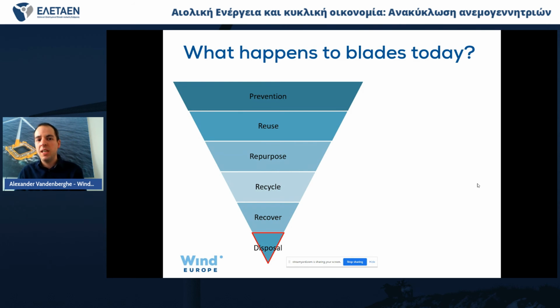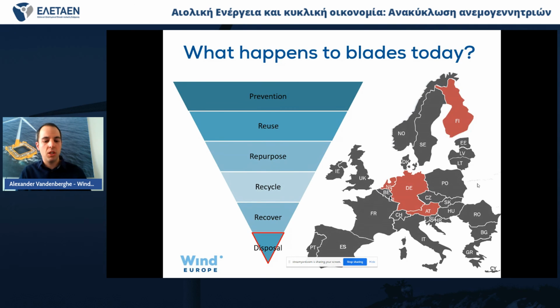Landfilling wind turbine blades is safe. It's not a toxic hazard, but it is a waste of space and a waste of resources. And whilst at the moment most countries are allowing for landfilling decommissioned turbine blades, 4 countries prohibit them. And we, as the wind energy sector in Europe, actually want a complete European-wide ban on landfilling wind turbine blades by 2025. We want this entire map to be red.